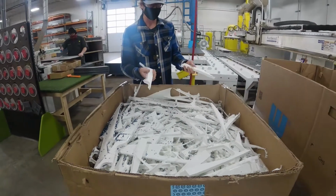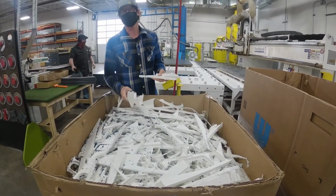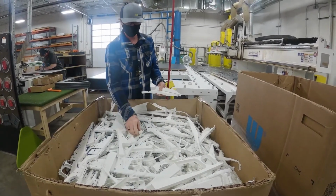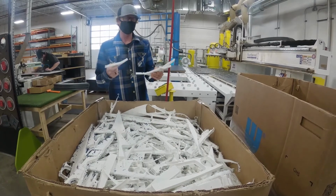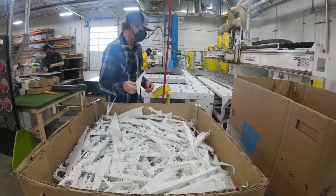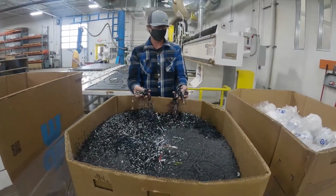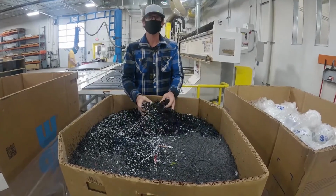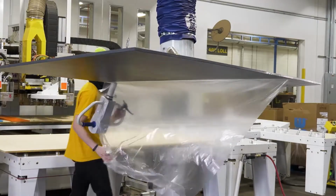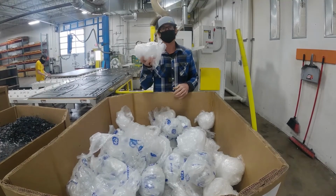So this is pretty typical waste that we get once we cut a sheet. We try to use 100% of the sheet, but we're not going to. So we're always going to get some little scraps like this. But we do 100% recycle this as well. So we don't throw this away. And that goes down even to the shavings from the cutting. This is all recycled as well. And there's a protective film that goes on each of the sheets. Once we peel that off, we save that and recycle that too.